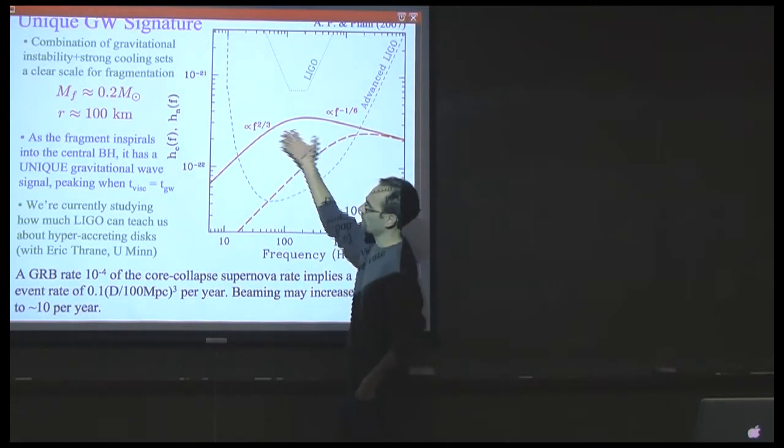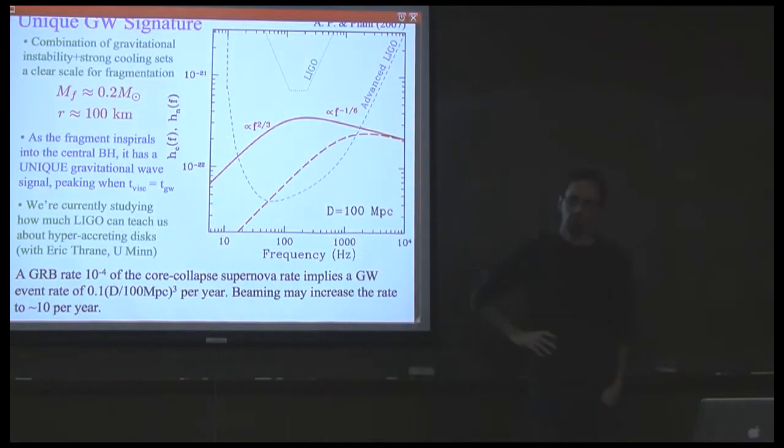And so you get essentially the same amount of cycles. Is it equivalent to migration, which this is not? Yes, yeah, exactly. Because the fragment is generally more massive than the disk itself.